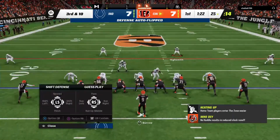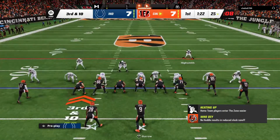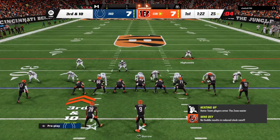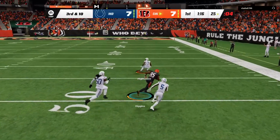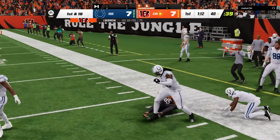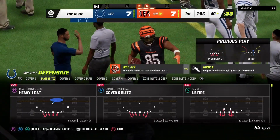Now they face a 3rd and 10 after back-to-back incompletions. Now Burrow. That one taken in by T. Higgins. And they've got it well across midfield down to the 40 before it's all said and done. And that one results in 35 yards.